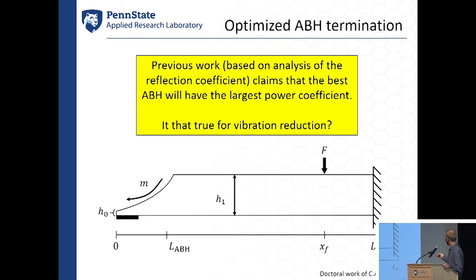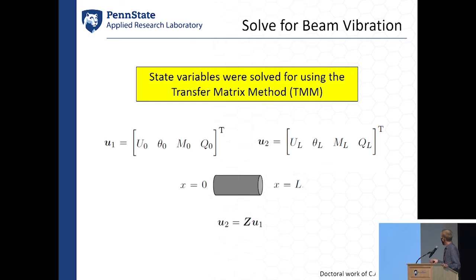We have a beam here, which has a clamped boundary condition, and it's terminated with an ABH, which has some amount of damping on it. Then we're going to vary some of the parameters until we find the optimal design of the ABH that terminates this beam. To do that, first we have to have a method which can efficiently compute the vibration of the beam. The method that was used here is the transfer matrix method, which I'll go over very briefly.